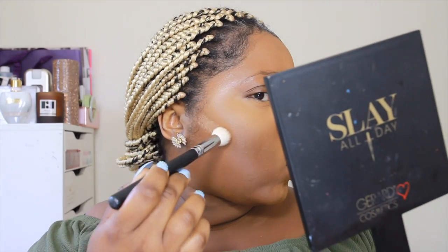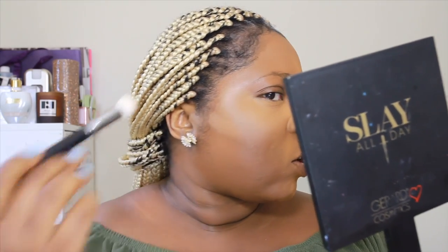I'm just going to use a dense brush, and this is the Morphe 512 brush. I'm just going to swirl that in, and I really love a cool tone contour as well, so we'll see how this looks. Okay, no, this isn't going to contour me at all. It's more my skin tone, so put this guy away. Wrong shade. So we'll try medium now. That looks exactly like my skin tone. Like, what?